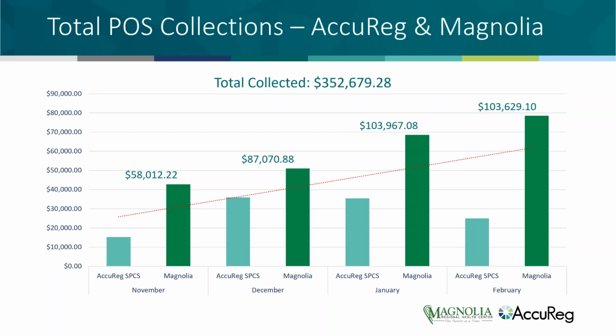So yeah, I just want to say I love seeing the results on this graph. Keep in mind we started with no upfront collections. As you can see, in November we collected $58,000, and for February we have reached a goal of $103,000. We currently just finished our 4th month of collection while partnering with AccuReg. Of course, our yearly goal is $1 million, which we have configured to $100,000 a month. And as you can see in this graph, with the help of AccuReg, we have been able to reach our goal for the past 2 months, and hopefully we will continue to increase throughout March.